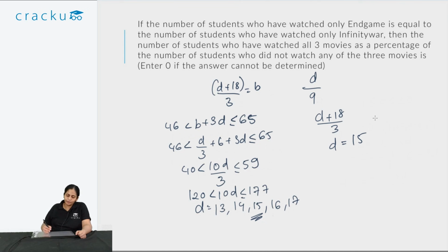If D is equal to 15, how much is B equal to? B is equal to (15 plus 18)/3, so this is 5 plus 6, so B is equal to 11. So B is equal to 11. What is Q equal to? Q is equal to 100 minus (B plus 3D plus 34), right? That is what I got.